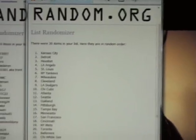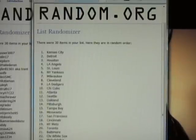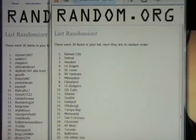Who did old George get? Purged? You would have got Washington. Good job, buddy. I'm just kidding. But that's basically how you randomize the group breaks. And once you do that, now you know.